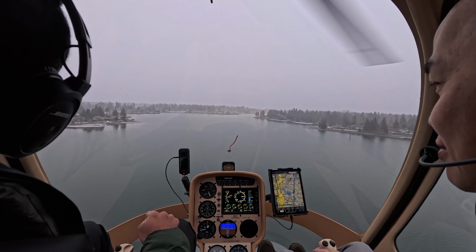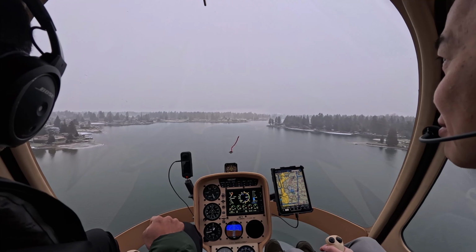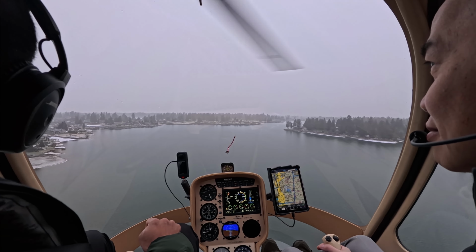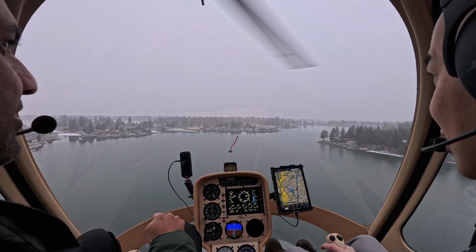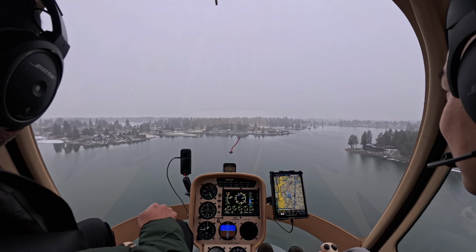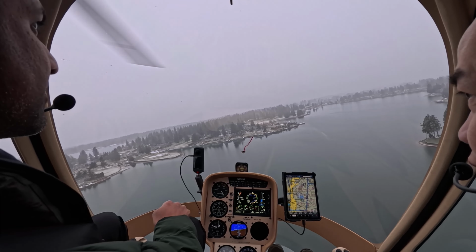Wow. Hope it doesn't flood here during rainy season. This area, I don't hear about flooding. There are certain areas in Seattle that do have problems with flooding. Okay.